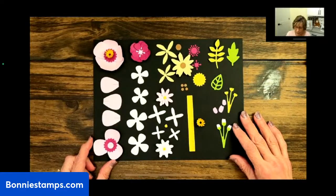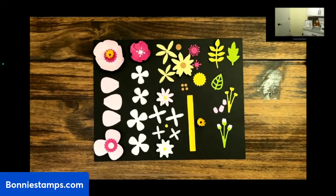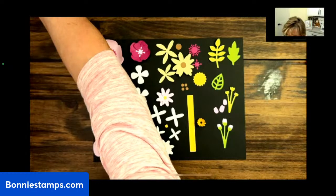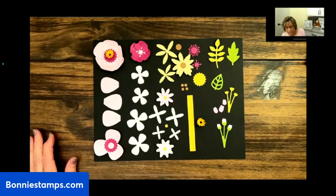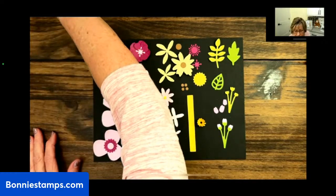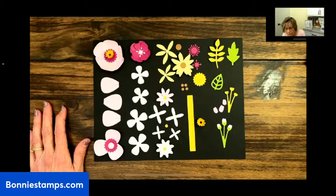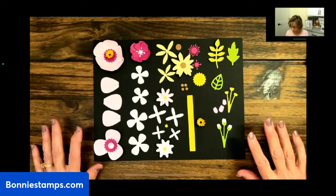Oh, and a couple things. Let me grab my list so that I can read it while we're talking. Okay, so the set for April is the cutest cow, and it is being carried over in the new annual catalog. If you want to do an in-person class, the class date is April 13th. And if you do a $50 order, you will also get the class free and do it here at the house.